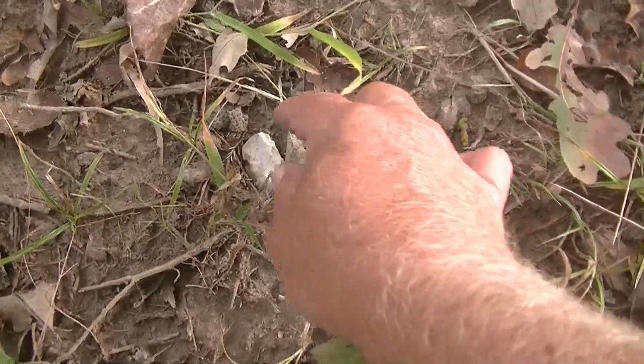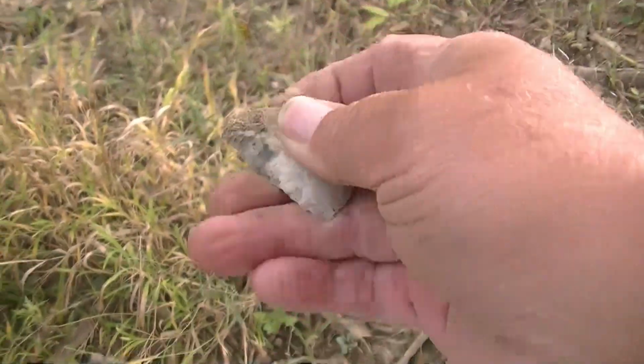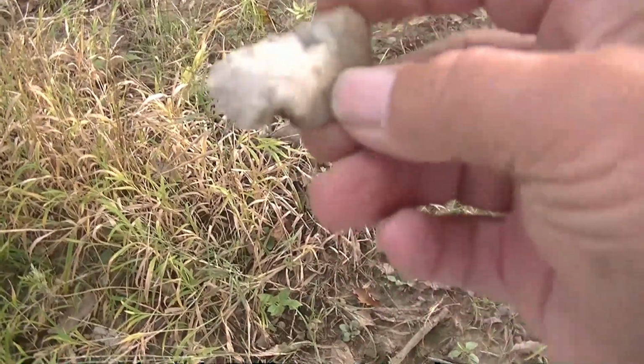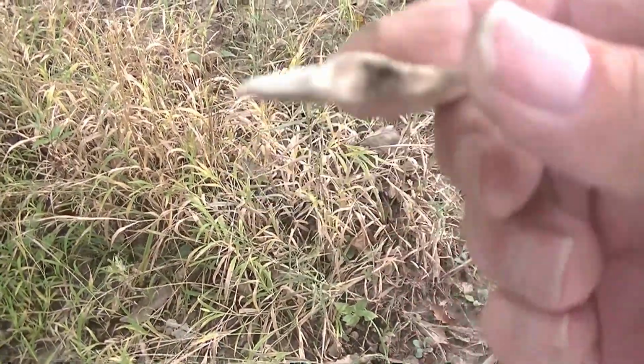Ah, it's pretty chunky. Oh man, just look at that. Pretty. Just a big old flake. That's what it is, though. Just gorgeous. You're never going to see this if I don't make something happen pretty quick.